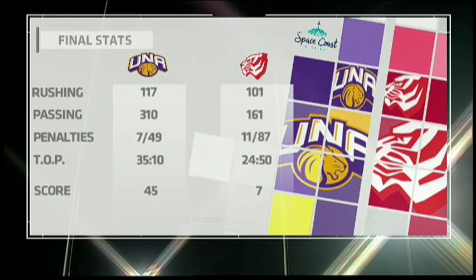They just really had a hard time all night trying to get anything sustained. And the difference is in the score, 45-7. I think the stats tell it.